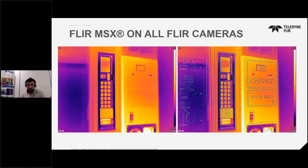All the FLIR cameras we have seen so far are equipped with the patented FLIR MSX technology. Every FLIR infrared camera has a visible camera, and what the MSX does is basically superimposing the edges of the visible picture onto the thermal one, adding more details and context than a plain IR picture.